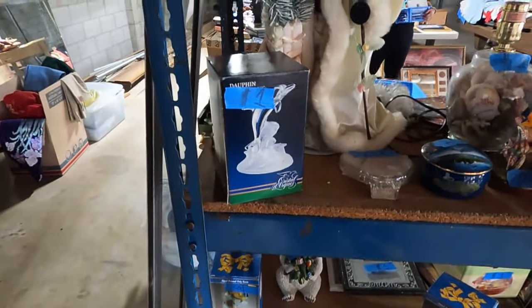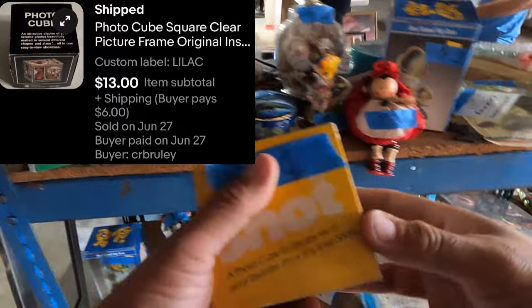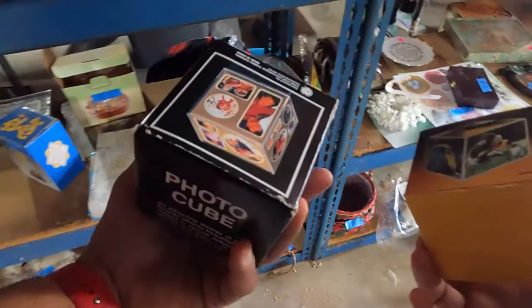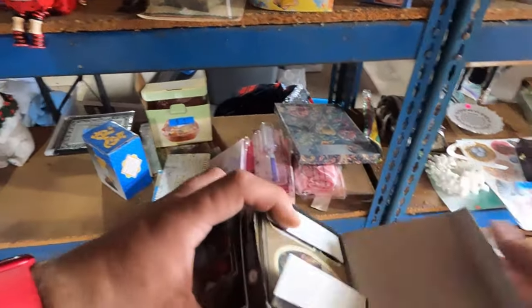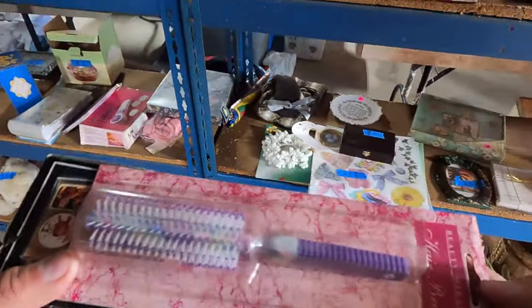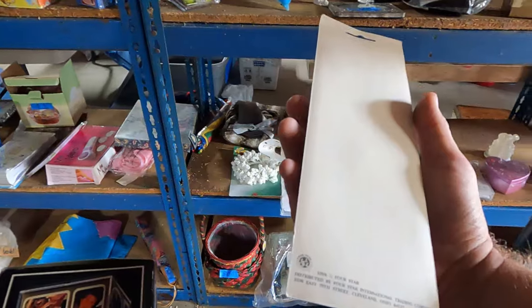Remember these? The photo cubes? Those are cute. 25 cents. I feel like you can't... Can you lose? There's another one. Miracle. 1994.